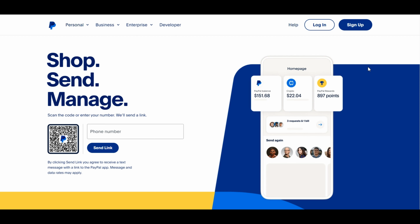Today, we're diving deep into the exciting world of purchasing Bitcoin with PayPal. We've got a comprehensive guide ready for you, covering 3 major exchanges: Coinbase, Sex.io, and eToro.